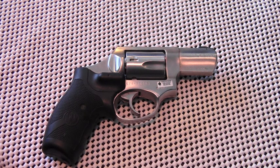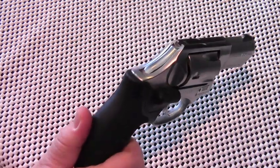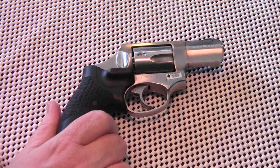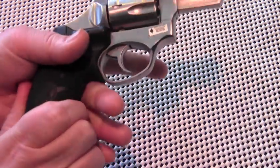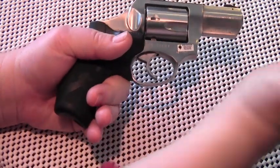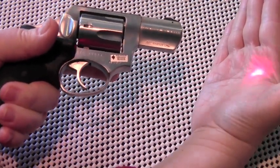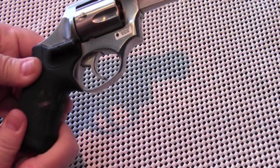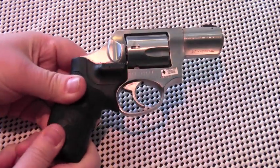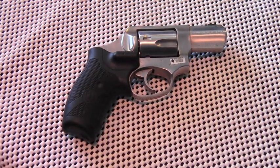And for someone who has zero firearms training, I don't think you could do any better than a double action only revolver. Here would be the maximum extent of the training. You pick up the revolver, and this one is equipped with a laser. As soon as you grip the gun, the laser comes on, and the instructions are: put the laser dot on your target, pull the trigger. It doesn't get any simpler than that.